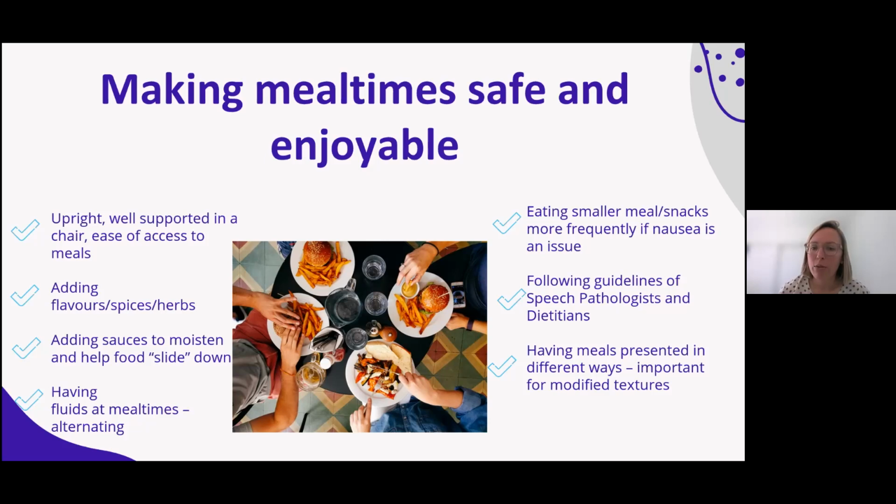As well, rather than things like soup in a bowl with a spoon, having soup in a cup that you can hold and drink rather than sort of struggle with the spoon and the bowl and having soup going everywhere. Having meals presented in a snack box or a lunchbox style can be quite helpful. Just again, that different presentation, it doesn't look as overwhelming as a big plate of food. That can really be helpful for people too.